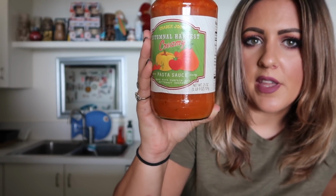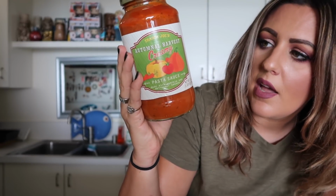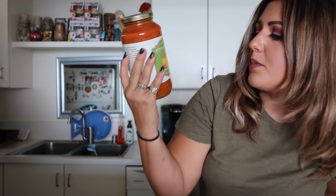On to other jarred things. I made sure to grab this Harvest sauce for pasta. I feel like we had this last year. I'm not sure. Maybe we had something similar, but either way, I'm so down for it. I think it's gonna be really good.